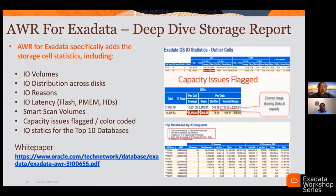So here's an AWR for an Exadata system with a deep dive storage report. Only on the Exadata platform, you'll see these types of statistics added automatically, including I/O volumes, the I/O distribution across disks, the reason for the I/O, the latency for each part of the storage tier, including flash, persistent memory, and hard disk performance. It'll show the smart scan volumes.